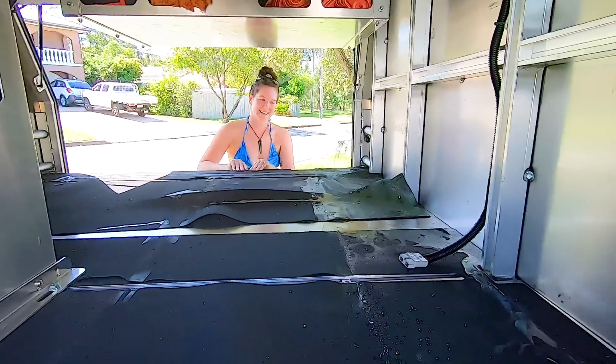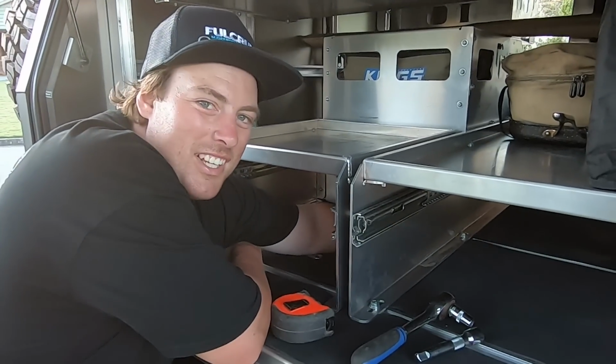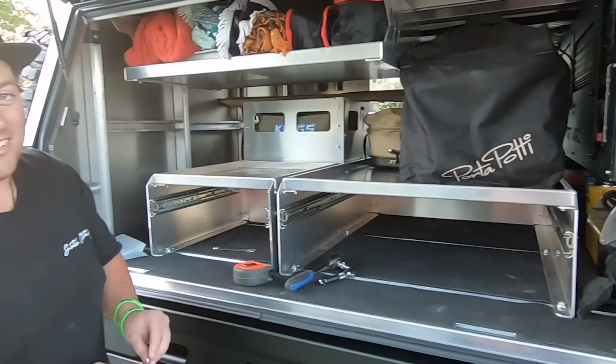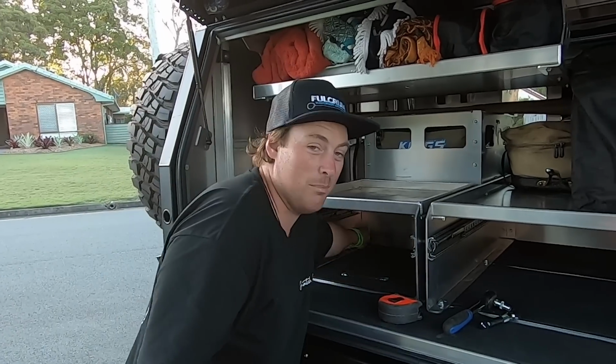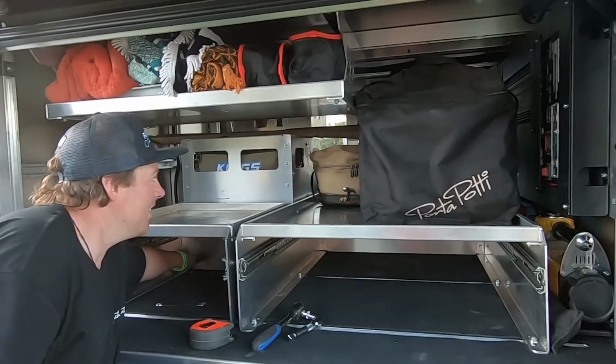Yeah. 4 hours later. Just chucking in the last bolts back into the drawers. There's one good thing that I do love about the Myths canopy. Shout out to them for it, is it's all bolted together. So it's been like a breeze to take it out. It's been so quick.